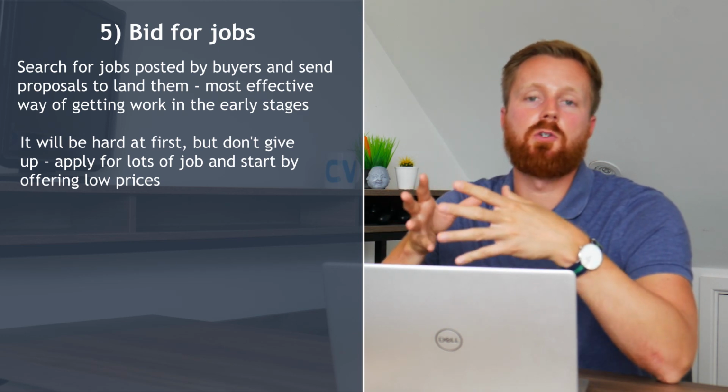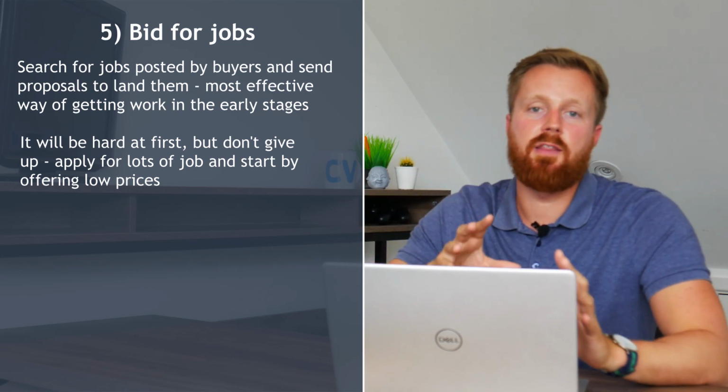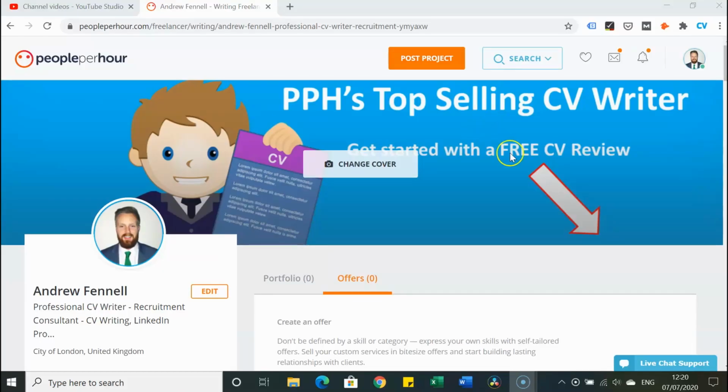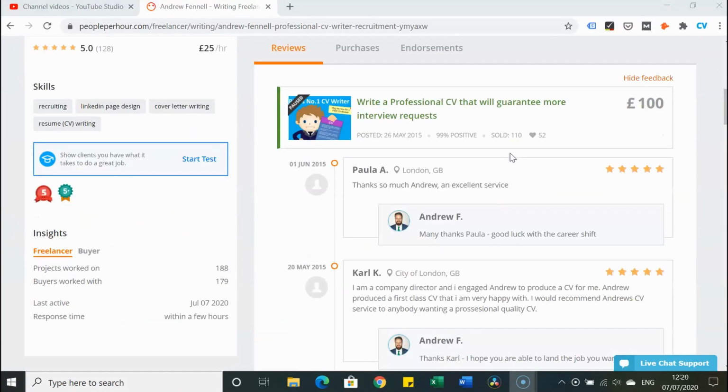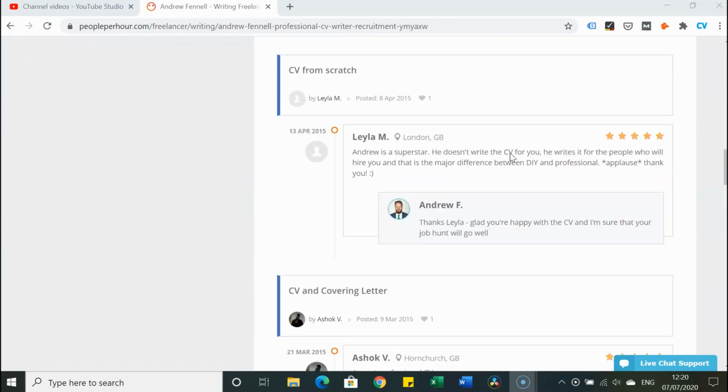But what it allowed me to do was to then ask that person for feedback, which I could put on my profile. And once you get that first bit of feedback to put on your profile, it's a complete game changer. And that brings me nicely on to step 6, which is to gather feedback. Feedback is so important on these platforms because the more good feedback you have on your profile, the more likely people are to buy from you and the more money you can charge.